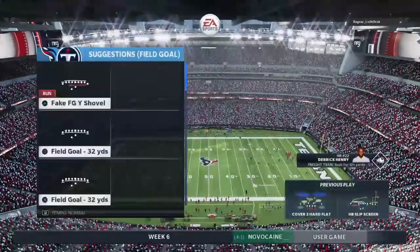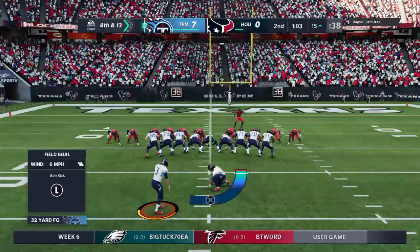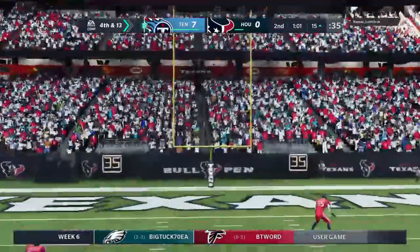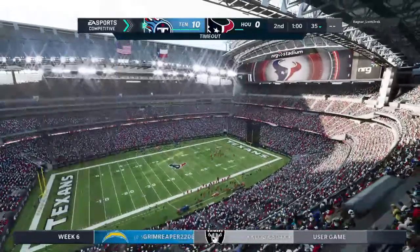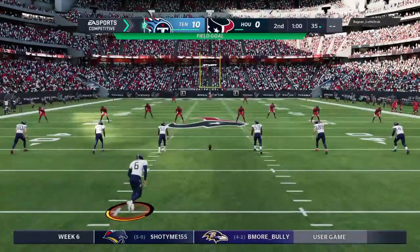Now the Texans will use one of their 2 remaining timeouts as they'll stop it with just over a minute to go before halftime. On for the field goal, a 32-yard attempt. And in his 15th season, he's able to get this one to go. And the lead moves to 10-0. So they get 3, certainly hoping for 6 after a 13-play drive.